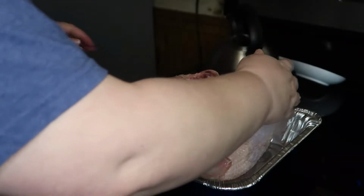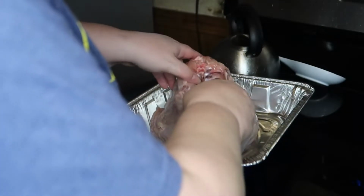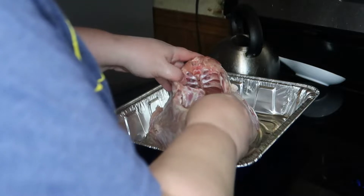Okay. So, oh, it's still frozen. Are you serious? Holy cow, as long as that was in the refrigerator, that is still frozen.